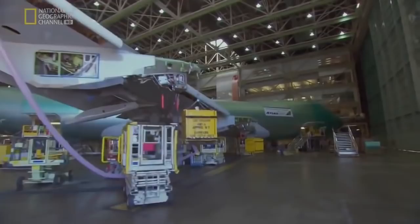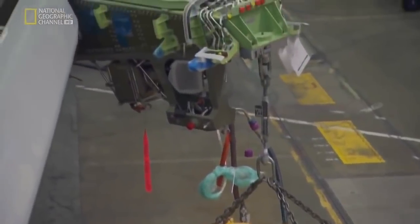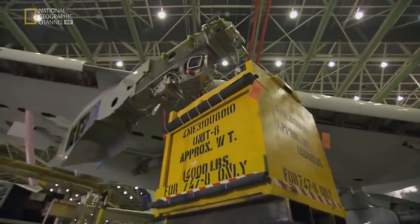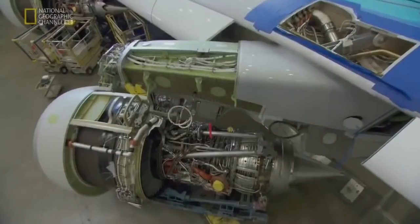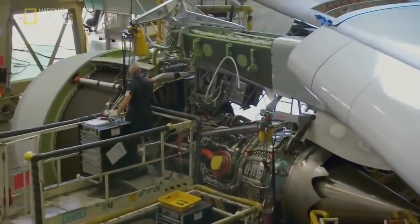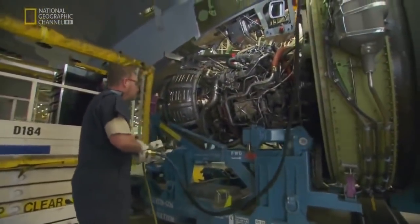Back at the factory, it's time to hang the engines. Massive concrete blocks hang on the wings where the engines will go. Without them, the aeroplane would tip back on its tail. Each engine weighs 7 tons. And there are 4 engines to get off their trolleys and onto the wings. That's like hanging 4 bull elephants. It's a job to do slowly and carefully.